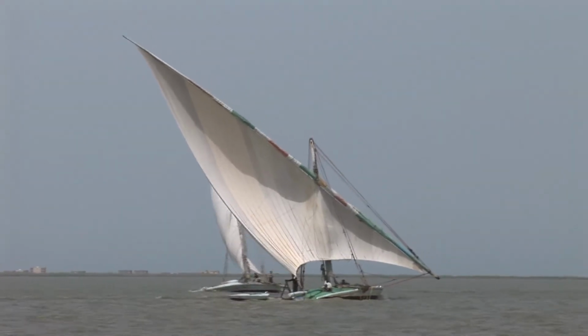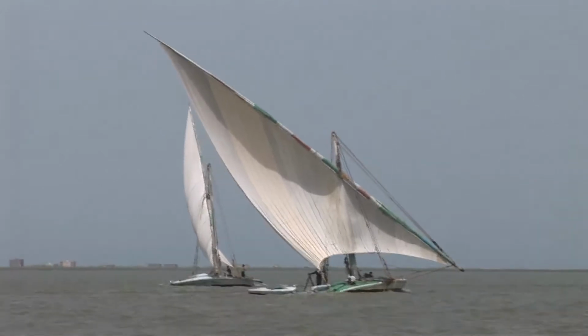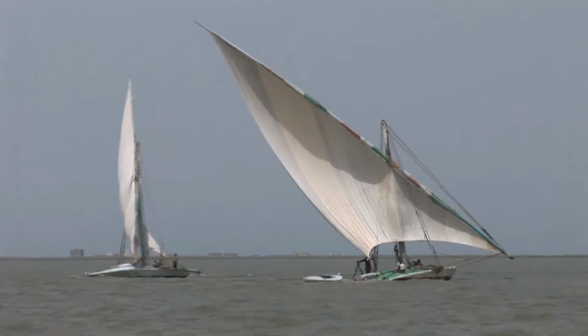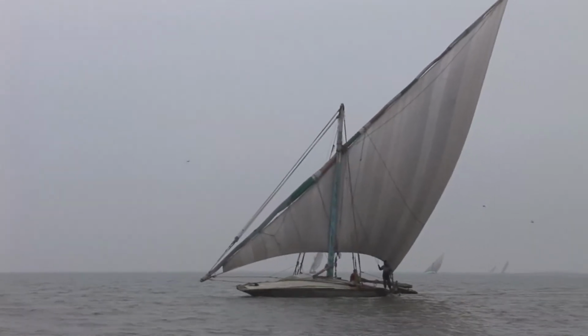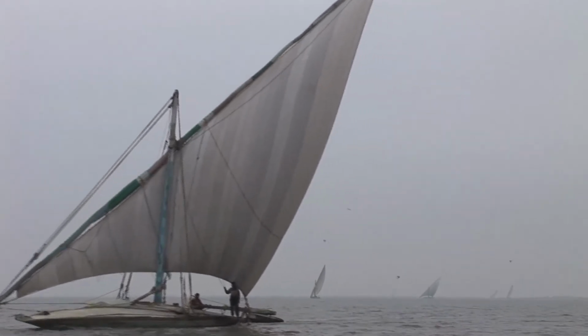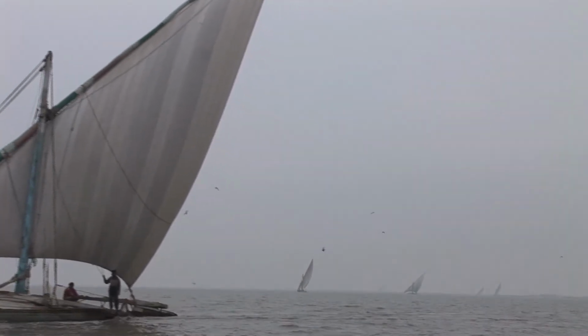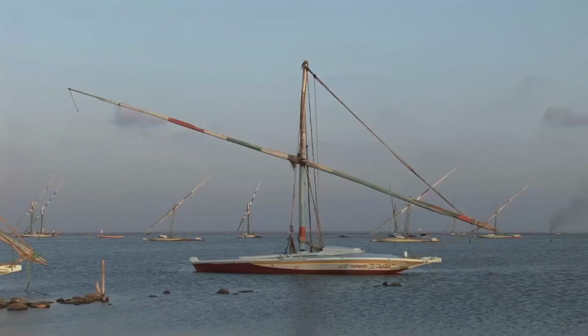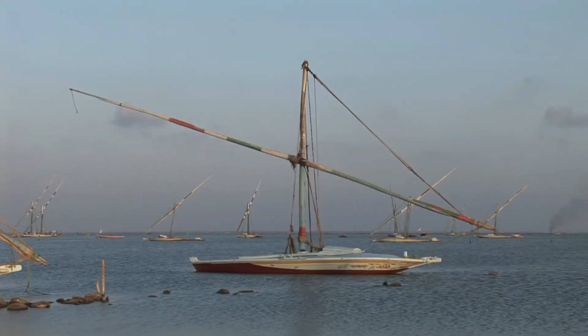In order to attain the speed and power necessary to trawl efficiently, the boats are rigged with a huge oversized lateen sail, measuring up to 130 meters squared. The yard, called the antenna, can reach 30 to 35 meters on the largest craft, twice the length of the boat. This is made up of 5 sections.